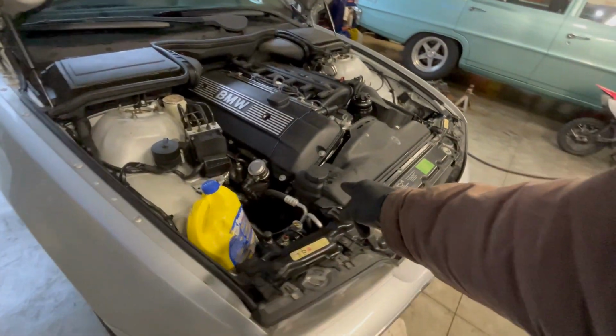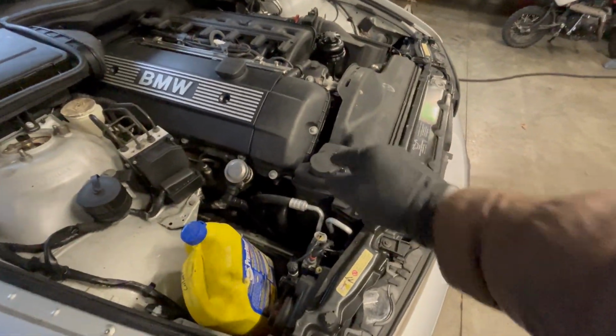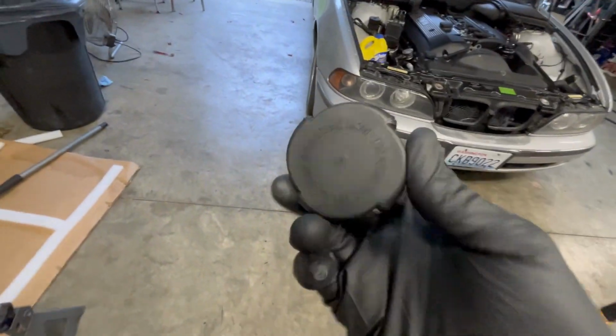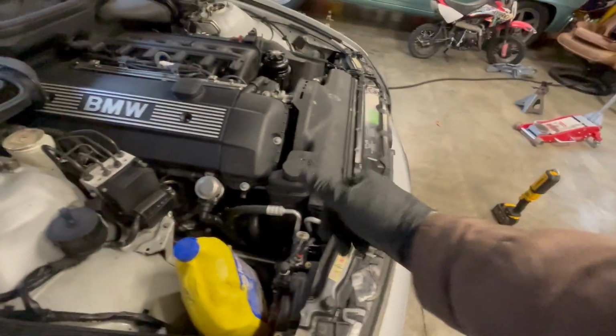All right, here we are back at home. So I went ahead and replaced the expansion tank. Thankfully, we had a parts vehicle, so we got it swapped out. And then I had a cap on from the old tank, this guy here, which never leaked before, but seems to be leaking now. So that goes in the trash. So the new tank with the new cap seems to be working good.